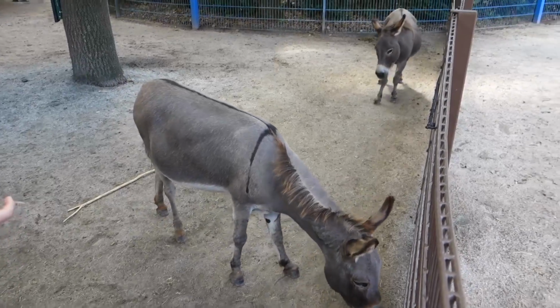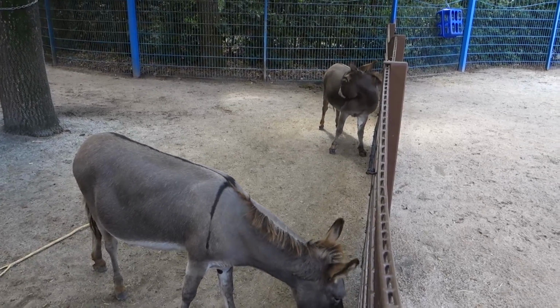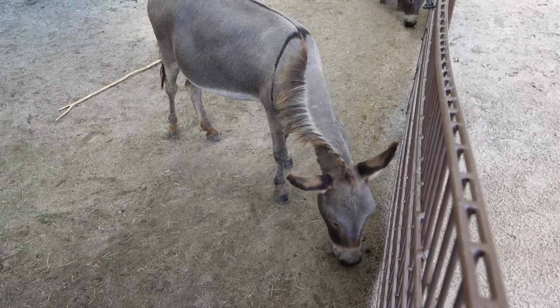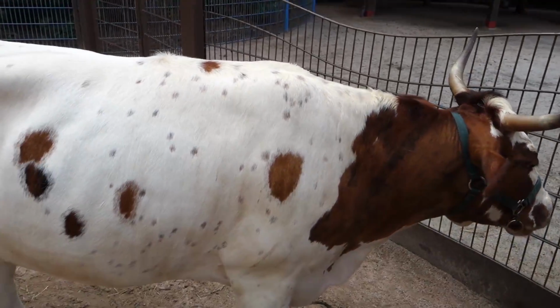Look, guys, the donkeys. They look soft. They look very pretty. Yeah, I'm gonna pet them. Are we allowed to pet them or no? Because they're behind us. I don't know. You might have to ask somebody that works here. I know nothing. This is pretty intense.